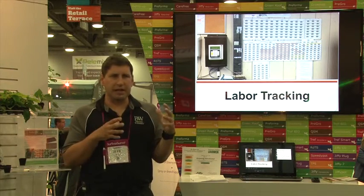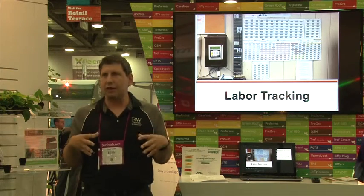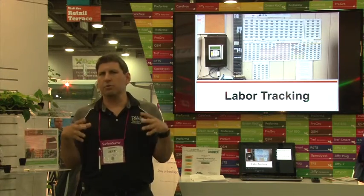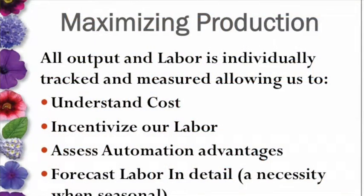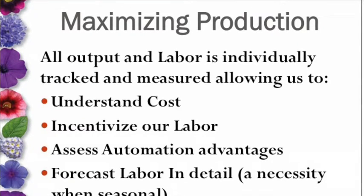So we really designed the system based on manufacturing, not necessarily just greenhouse, but handling labor like a manufacturer, handling output like that. All output and labor is tracked. It's tracked individually per employee. Everybody is measured.